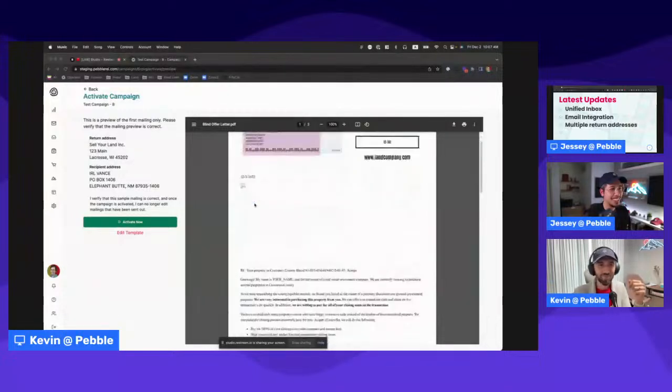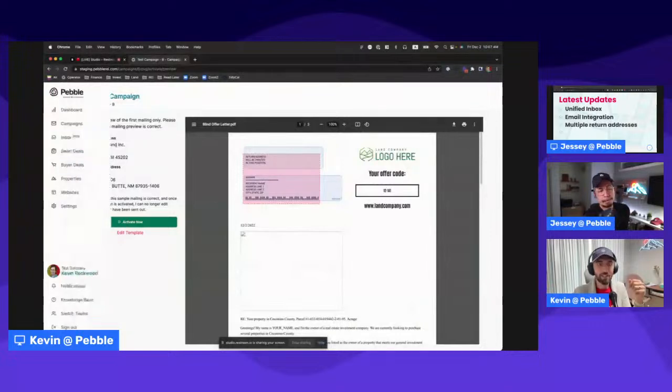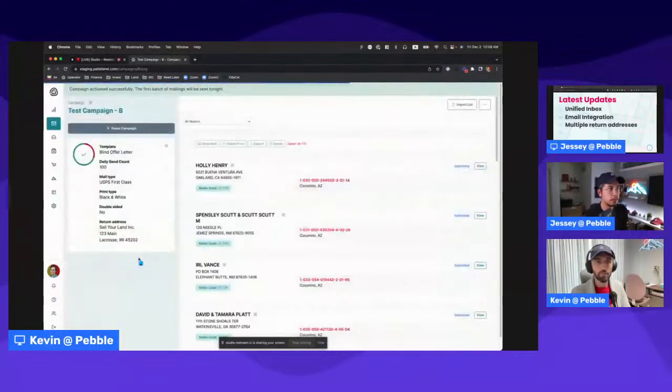Okay, cool. So yeah, now you've got your return address that's changed, and you can set that. This is also great if you're sending documents. You'll have the same drop down where you can select which return address you want to show up on that document. So yeah, just a great time saving thing here. You don't have to go in and change your address if you want to change campaigns around. You can just go ahead and do it all from one place.